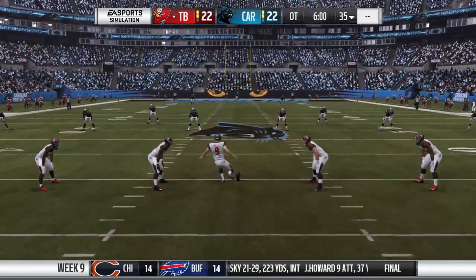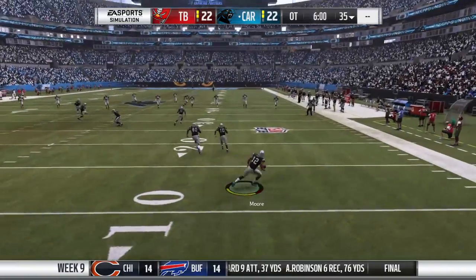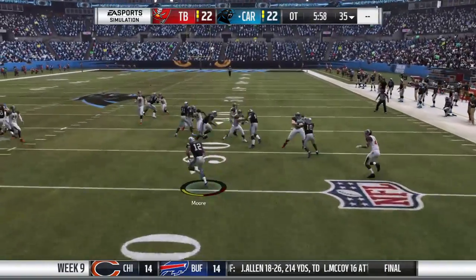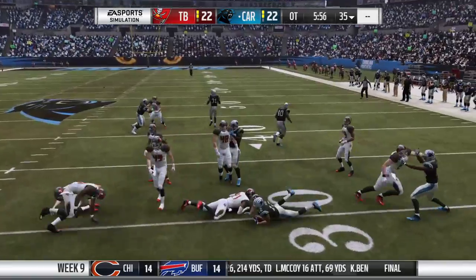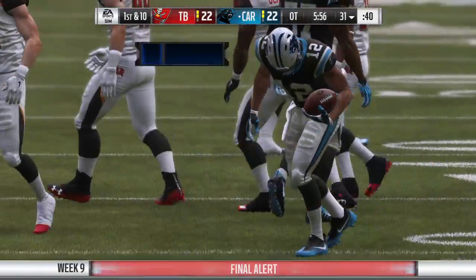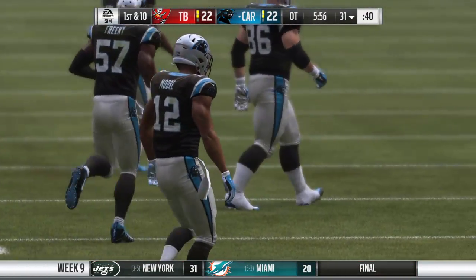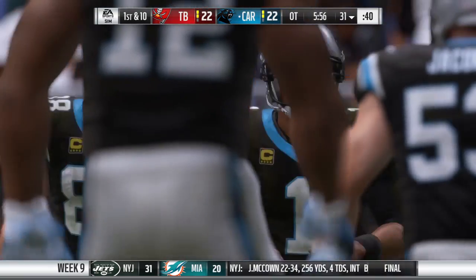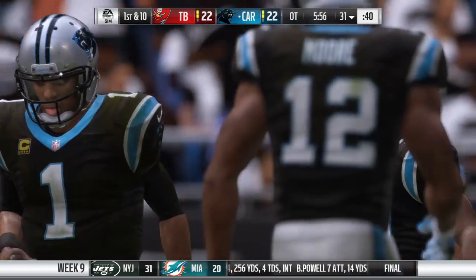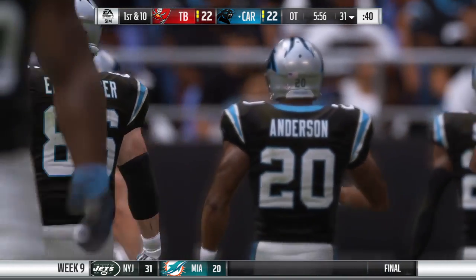So a tie ball game here as the kick's away. Moore now on the return. And they're going to start this drive in pretty good shape as they get it up past the 30. Now the Panthers offense, they get set to come back onto the field. They control their own destiny here. They have the football in overtime. Obviously, a touchdown would win it.